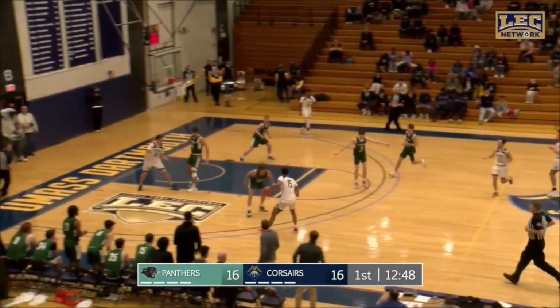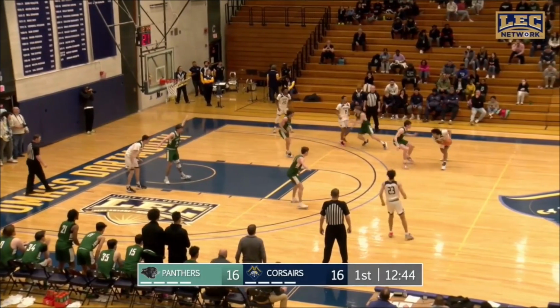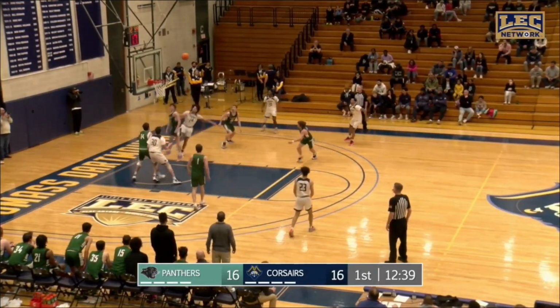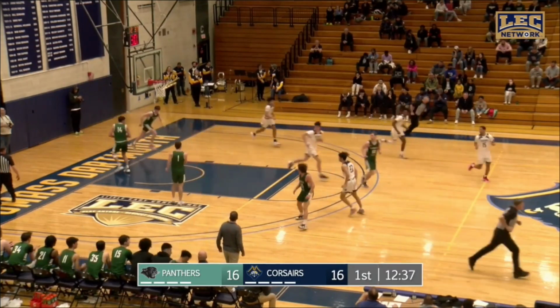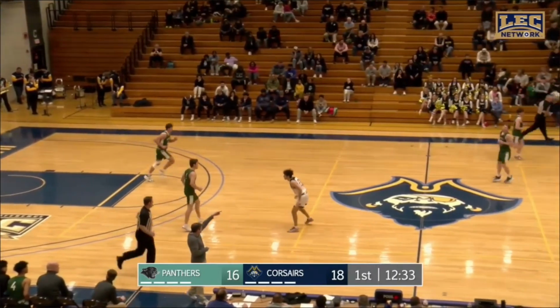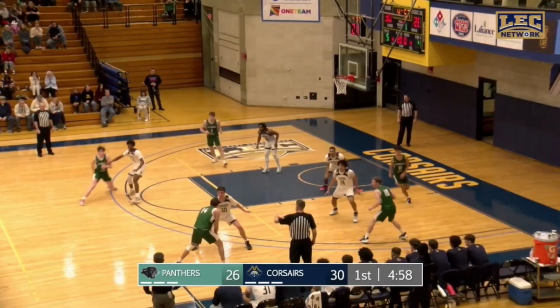Galbraith, a bright spot early. Top scorer so far for Plymouth State, has half of the points, 8 of the 16. Tip to the perimeter. Corsairs lucky to get it back. Dribble drive down the lane inside. Floats it up with the right hand, scores. Isaac Percy, strong start for him with a hook down inside the key. There's 2 more on the board. He's got 8 as well for the Corsairs.